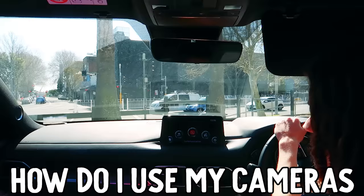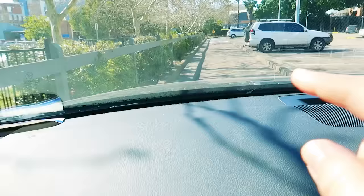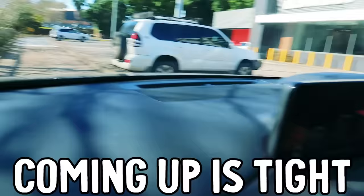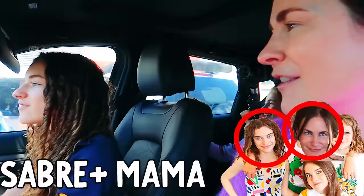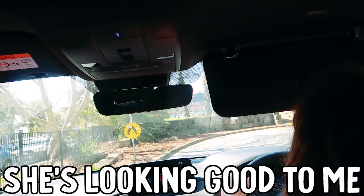Oh, I use my cameras again. What if it's a coffee? You're gonna have to do it without the cameras. We've got a car behind us. Oh no. Come on, Sabre, you got it. So Sabre right now is dead straight in the middle doing an amazing job. The problem is that corner coming up is tough. You know how to drive? I used to do it with the cameras. I just don't know how to turn them on. Just be confident. Just focus, Sabre, you got it. Oh no, this is where we stuff up. Okay, last one, this is where we crash, but I don't think Sabre's gonna crash this time. She's looking good to me.